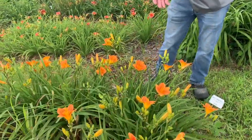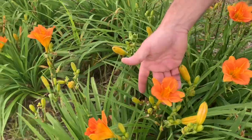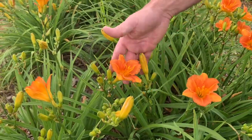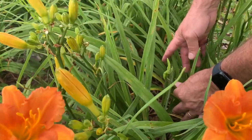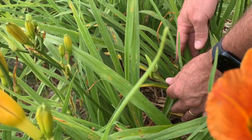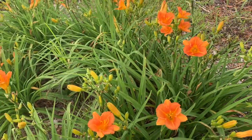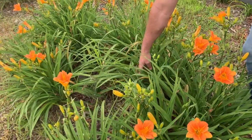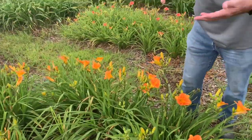So I just want to show you an example. This is the variety Whatchamacallit. And you can see, these are the first blooms of the season. And if you look down in here, here's a scape that will be blooming in a week or two. This is what we call rebloom. And probably if we come back in a few days, I can see one over here, you can't really see it, but it's half the size of this one. So bloom and then bloom again and then bloom again after that. That's rebloom, and this is the way it happens on Whatchamacallit.